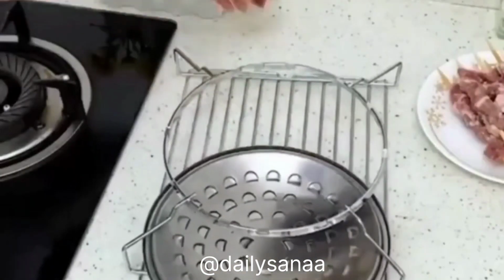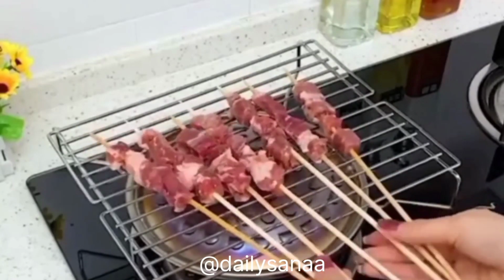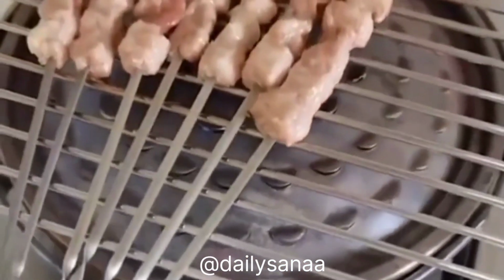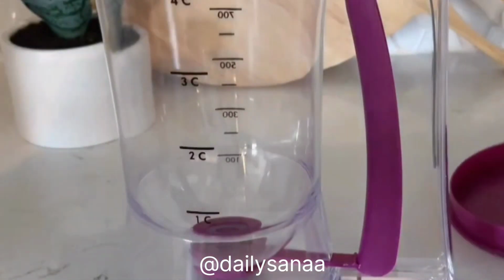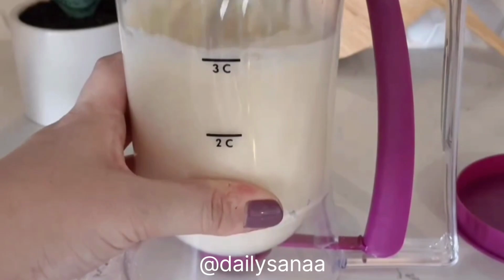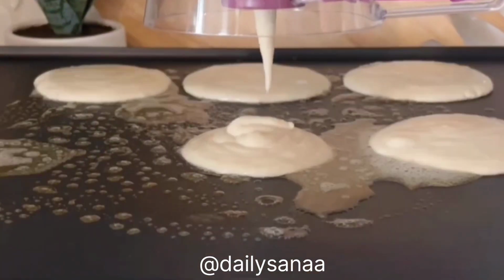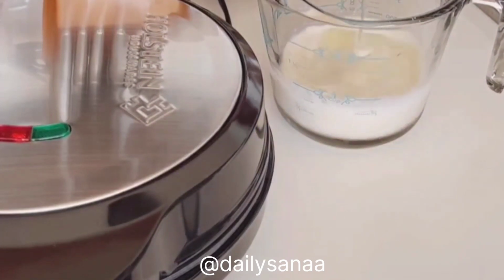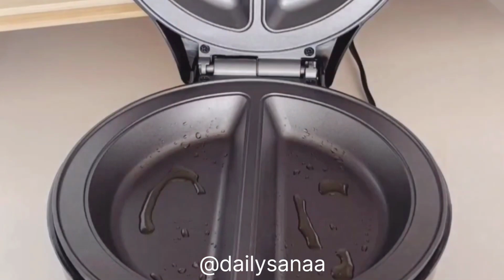What do you think? For anyone who doesn't have an electric grater, I recommend this practical machine for grating meat. This is a mixer for making pancakes where you can place the ingredients inside and empty the dough easily inside the fryer.